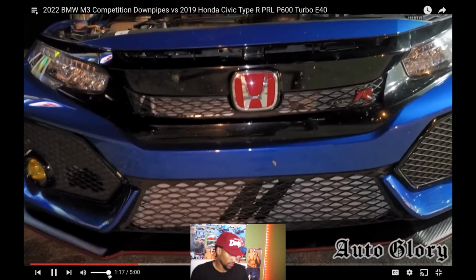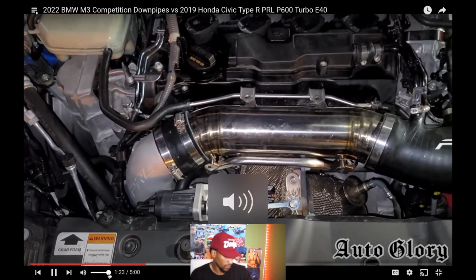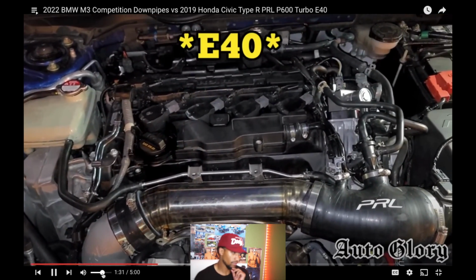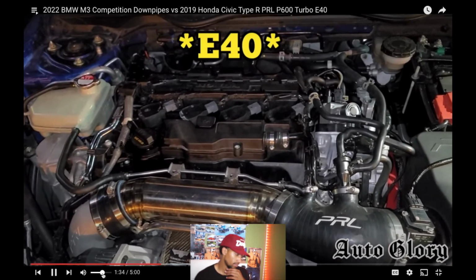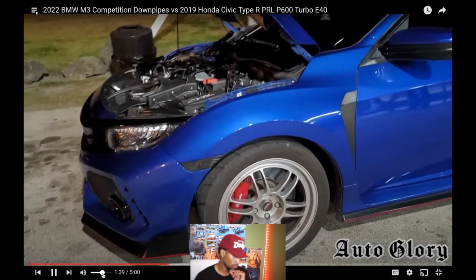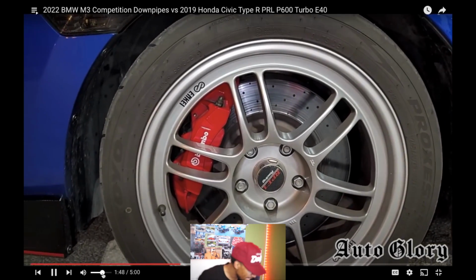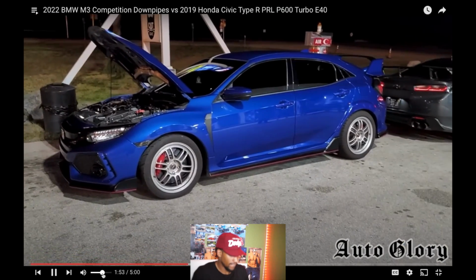So just a little recap of what's done to this car. This car has a PRL P600 drop-in turbo, upgraded intake, full turbo-back exhaust, intercooler, with injectors and fuel pump on E85. And the owner said this car made 480 to the wheels, not E40, not E85, on a Mustang dyno. Now these cars are front-wheel drive, and he's got some pretty lightweight wheels. And you see what tire he's running on: Toyo R888R tires. These cars are light; they weigh around 3,100 pounds, and they only come in manual transmissions.